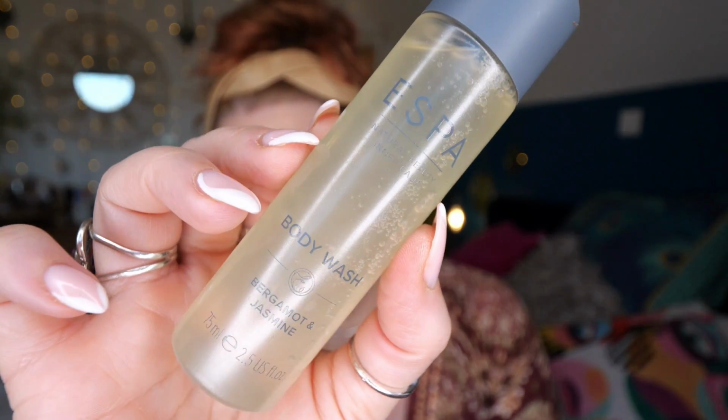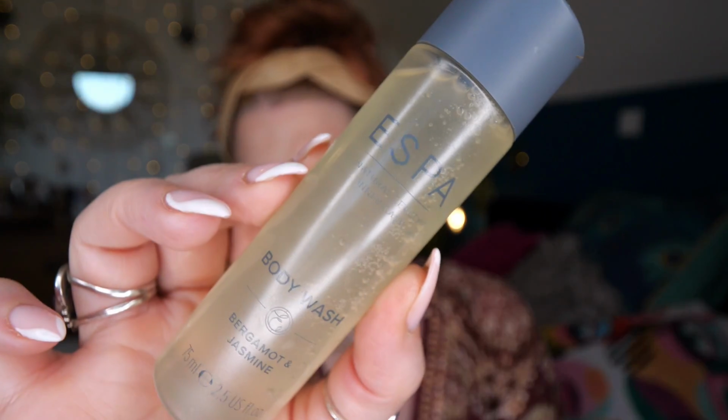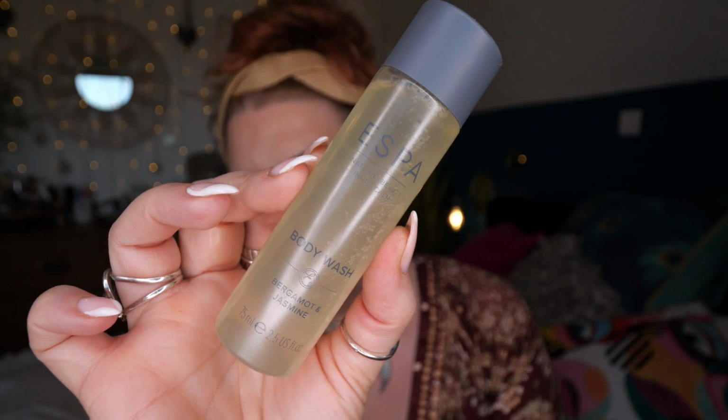Next up, we've got a body wash by Esper, and this is Bergamot and Jasmine. There's 75 mils there. It's a soap-free body wash that is really gentle to the skin. It's infused with the pure essential oils of bergamot and jasmine, and it just leaves a really nice lingering scent. This is really nice. A nice little handy size, actually, for a weekend away.